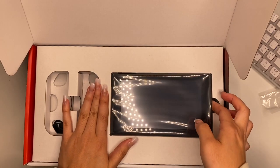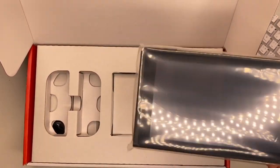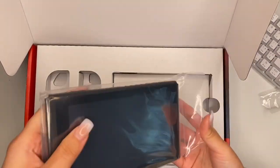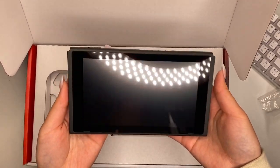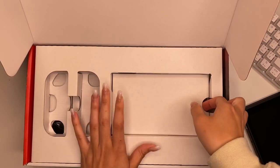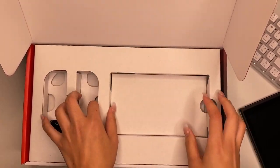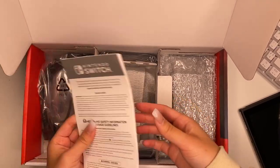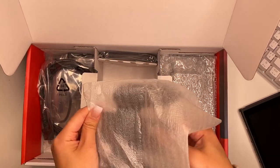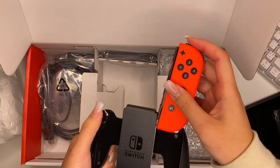And then this is the display, or the Switch. I need to order a screen protector. I don't want to touch it, so I might leave it. Actually, I'll just take it out. Wow, sorry, you guys can see the reflection of my light. And then inside is just this, oh, like the instructions. This thing. I don't know what this is called, sorry. You just slide these on.